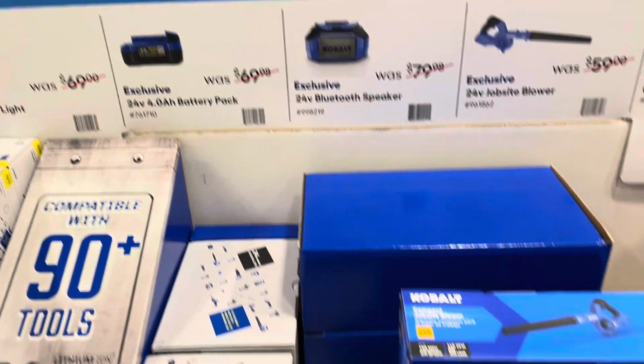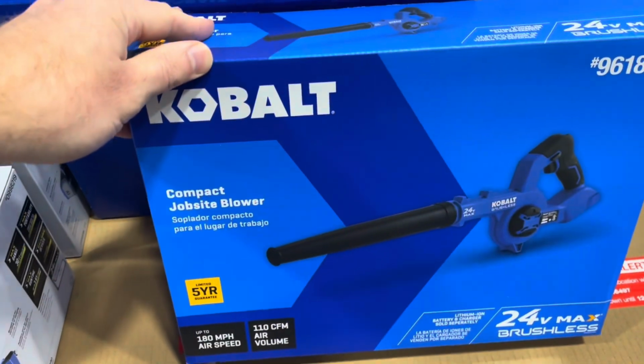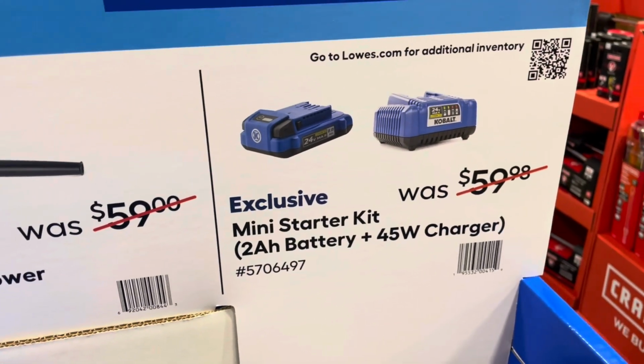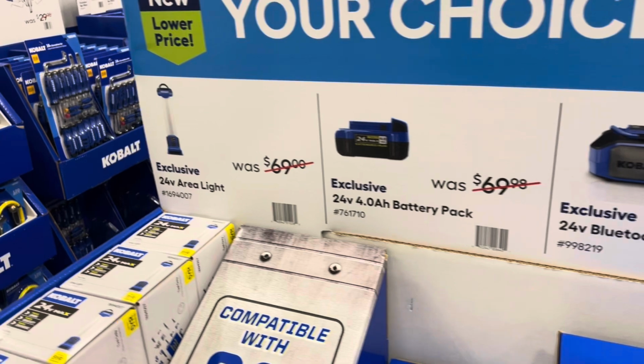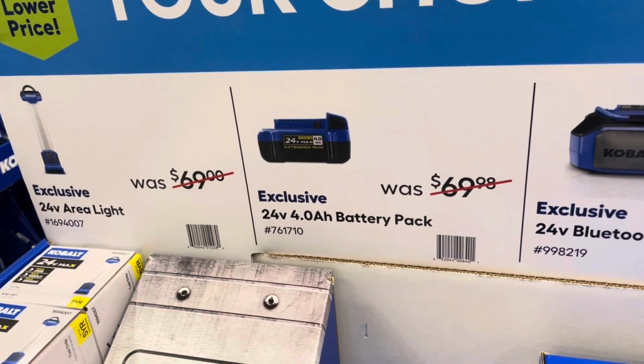Now this is your choice for $39. This is the Kobalt 24-volt job site compact blower. It's got a 5-year warranty, was $59. And then you're getting the mini starter kit. It's a 2-amp-hour battery and charger, 24-volt Bluetooth speaker, the 4-amp-hour battery pack. That's a pretty good deal.